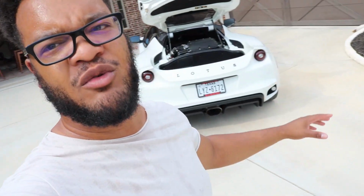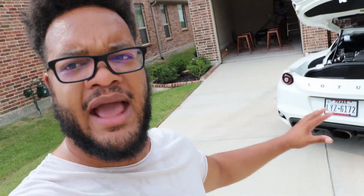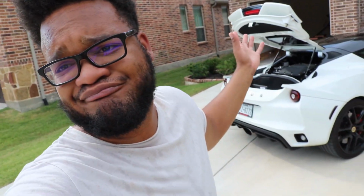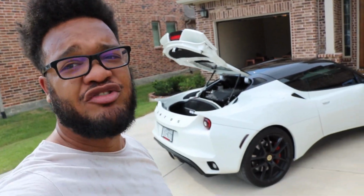So that, coming with the way this car looks and the core of it being the motor being solid, I'm good. Like, I love it. I absolutely love it, and it deserves to be on the list of crazy, amazing things.